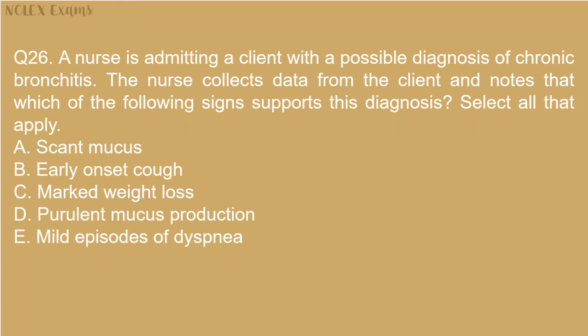Question 26. A nurse is admitting a client with a possible diagnosis of chronic bronchitis. The nurse collects data from the client and notes which of the following signs supports this diagnosis. Select all that apply. A. Scant mucus. B. Early onset cough. C. Marked weight loss. D. Purulent mucus production. E. Mild episodes of dyspnea.